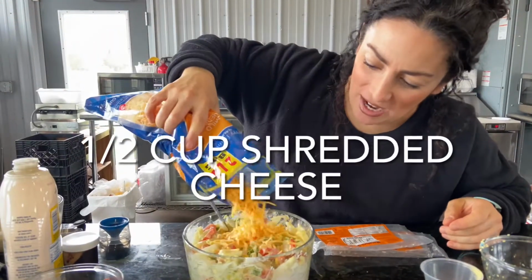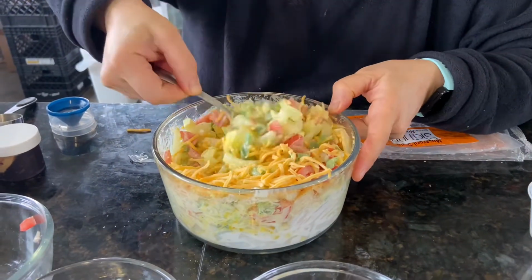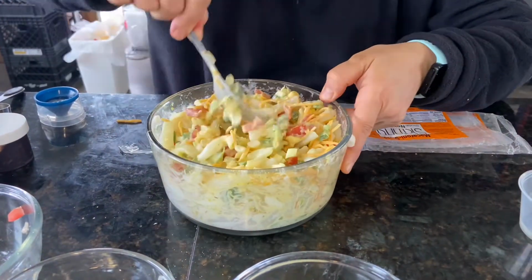You want to do about a 1/2 cup of cheese. Now you have the perfect macaroni salad. You refrigerate this, guys, and you cannot tell that you're not eating macaroni salad.